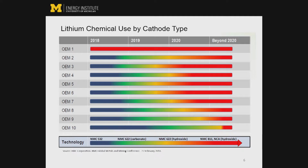And so if we move going forward to the next slide, we see what would happen if we continue to increase nickel on the cost side. When we see that nickel content increasing, we look at what the cost of production would be. And while you do see a lower cost of cobalt because you're using less of it, if you look at the bottom technology band, as we move to higher nickel content, we use a different type of lithium chemical, which according to pricing agencies and looking in the market, fetches a premium over the current chemical that's used, lithium carbonate. This chemical is lithium hydroxide.